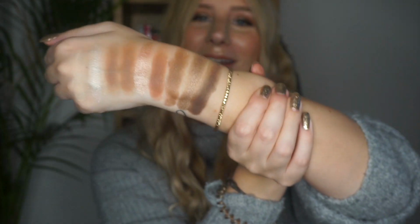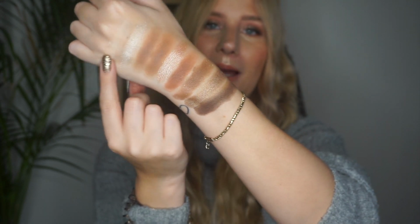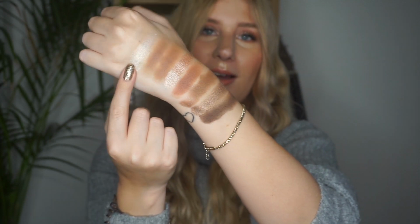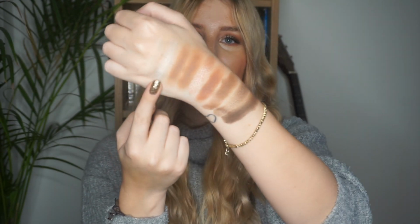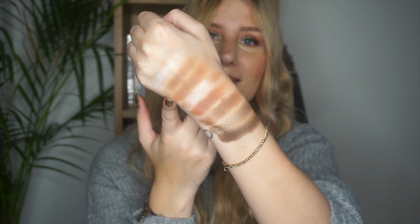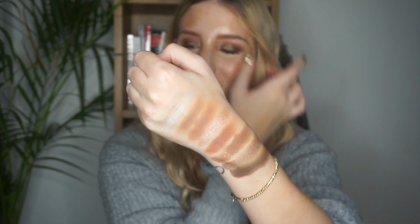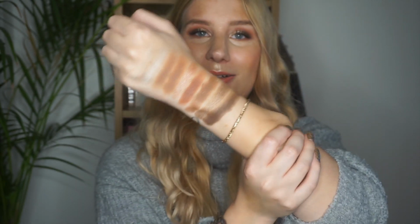I'm going to try to awkwardly show you. That is what the palette looks like. So we go from here, we have a light skin tone color, a light shimmer, which has a golden shift to it. I'm not sure how much you can pick up on camera. Then we have two transition shades right there. This one is a bit more cool tone and this one is a bit warmer, but they are very similar, as you can see, which is one of my negatives about the palette, but I will get into that later on when I talk about the looks.